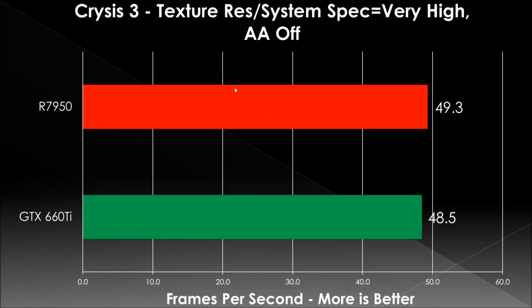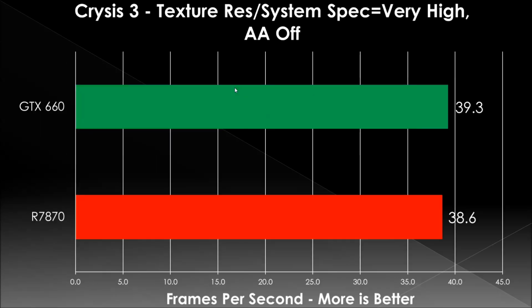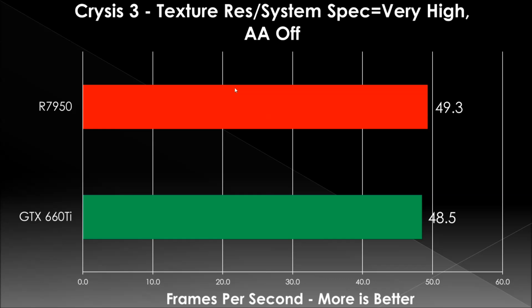I think a lot of this has to do with drivers maybe not having been optimized at the time. In fact, I'll be able to tell you here in a second. Well, no, 13.2, that is a newer driver, so drivers are relatively optimized.